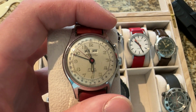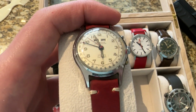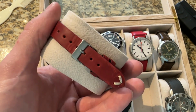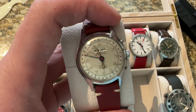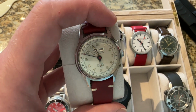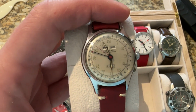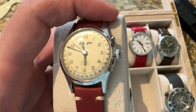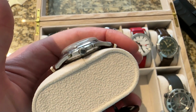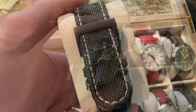And for the age, guys, manual wind still works perfect. I found this at an estate sale for $5, so definitely a steal on this one. It wasn't the original strap. I still have the original elastic style bracelet. This is an aftermarket strap from Strap Co. I'll probably hold on to this for a while because the price was just too good.